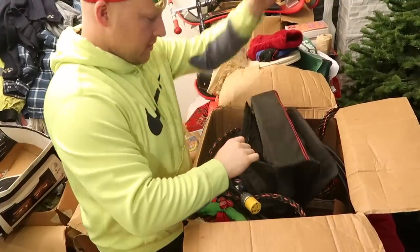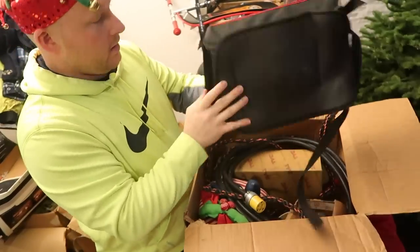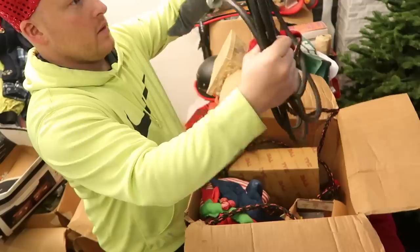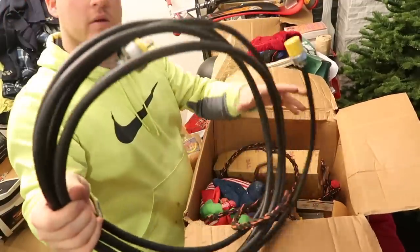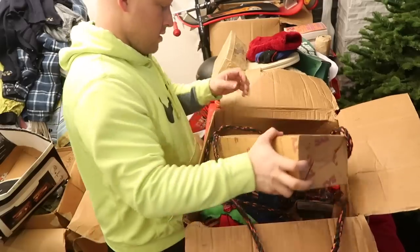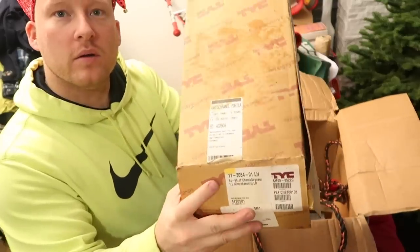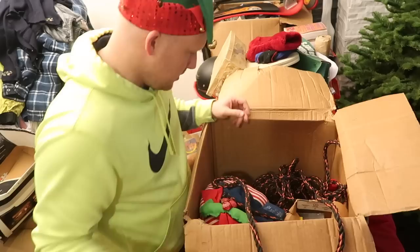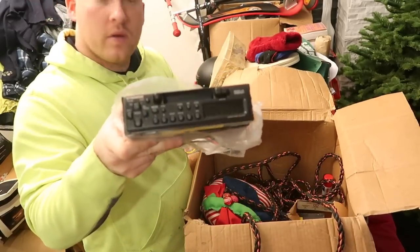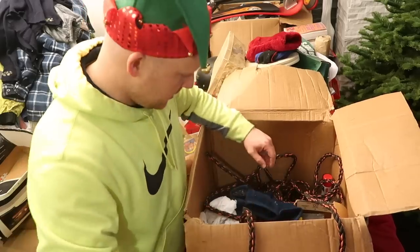All right, let's see what's in this one, guys. So we have a bag, virtually nothing in here, not much going on there. Heavy duty power cord here, kind of cool. This is a light, a carport. Carports do really well on eBay, so I'm gonna have to check and see if that's anything. Here's an old radio. A candy cane. Non-edible, of course. Can't eat it.